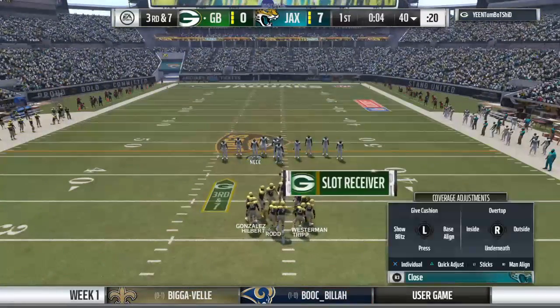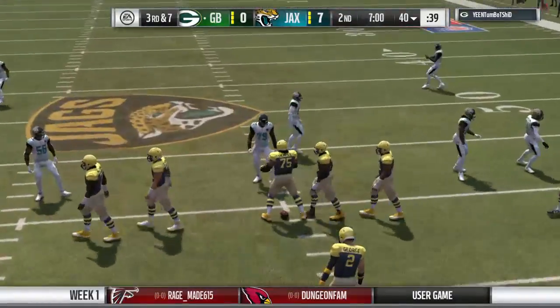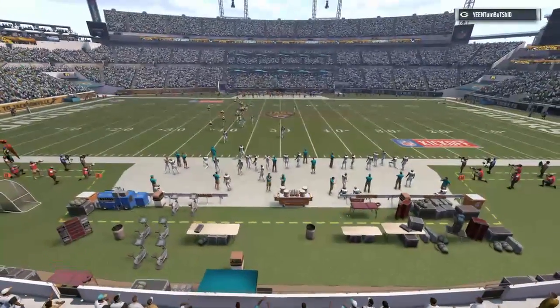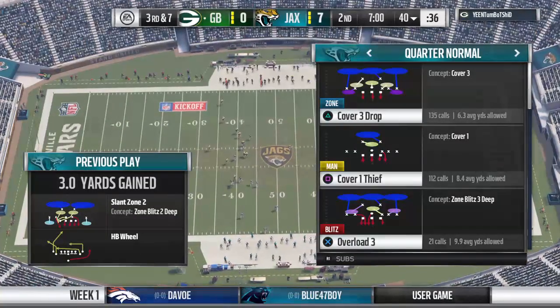Completed pass on second down. Now it's third down as the defense looks for the stop. With Charles Davis, I'm Brandon Gaudin. Second quarter about to get underway with the Packers in possession of the football. They'll need to convert a 3rd and 7, though, to start things out.